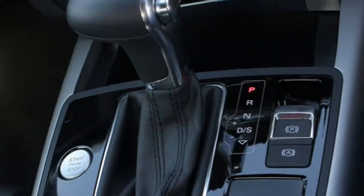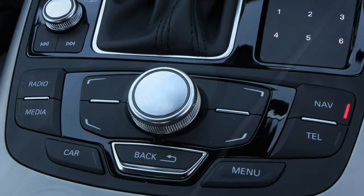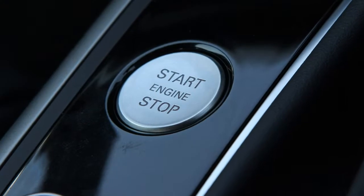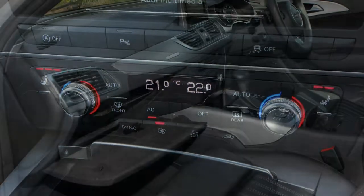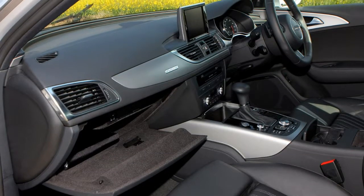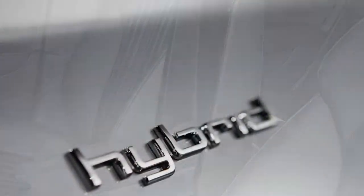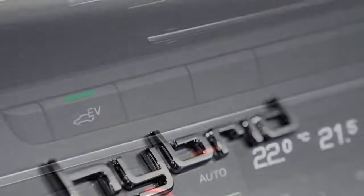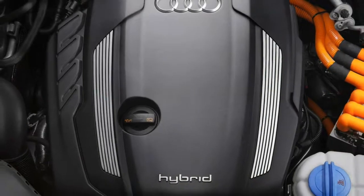Diesel engines. The diesel engine options in the Audi A6 saloon include a 174 bhp 2.0-liter TDI, a 201 bhp 3.0-liter TDI and a 241 bhp 3.0-liter V6 TDI. There is also the 3.0-litre V6 bi-turbo diesel that was added in early 2012 with 309 bhp.